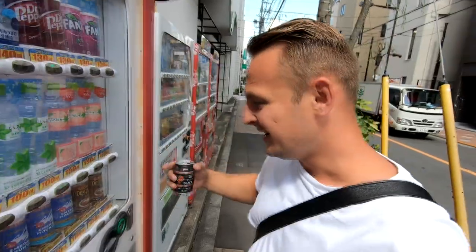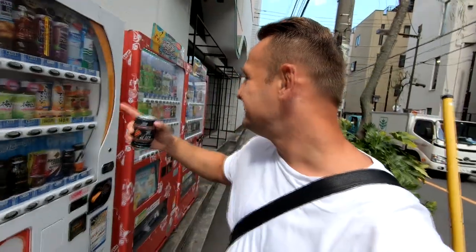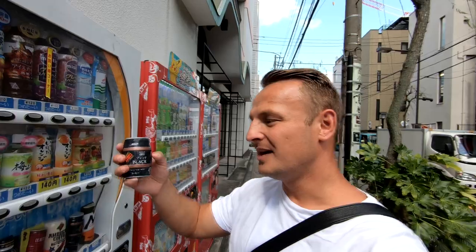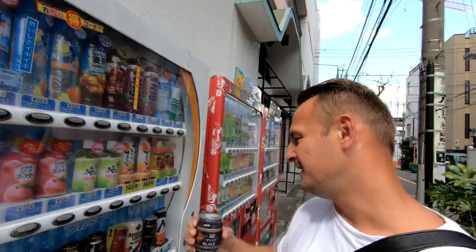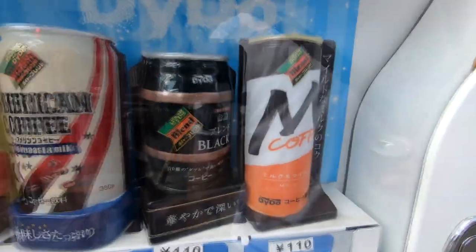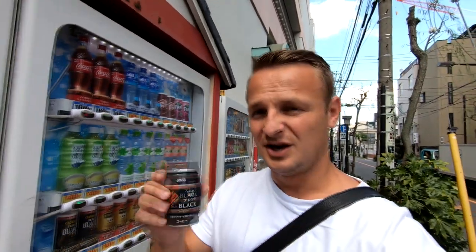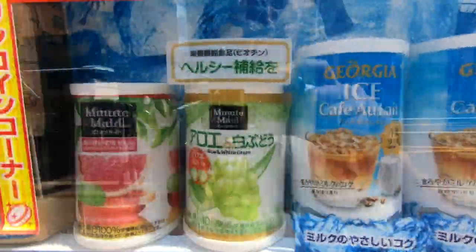Coke, Fanta, iced tea, every single drink, and some of them even have snacks and food. Myself personally, I already had that black coffee, which is here, 110 yen, and I don't like it. So don't try that unless you like black coffee cold. Blech, disgusting. There are vending machines everywhere in Tokyo, so let's try some of them and discover the city of Tokyo while trying stuff from the vending machines.